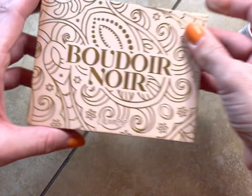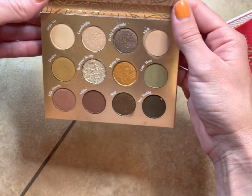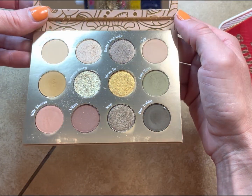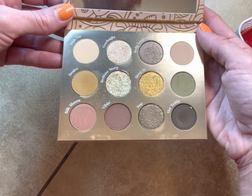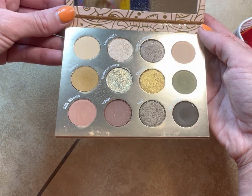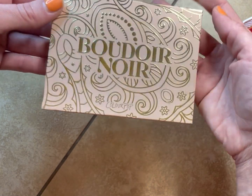Okay, Boudoir Noir. I love this packaging, and I like to say that name like that. I bought this because I was on Ulta for something else. It was on sale for like $10 or something. And so I got it, and I opened it, and I was like, I don't want this. But then I swatched it, and I was like, yes, I want this. So, this is staying. I'm happy I bought it.